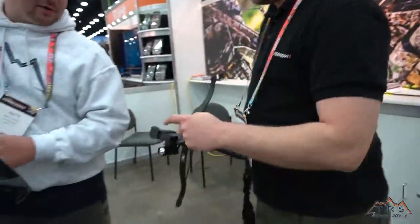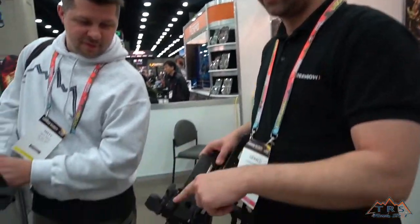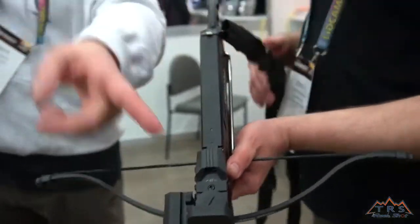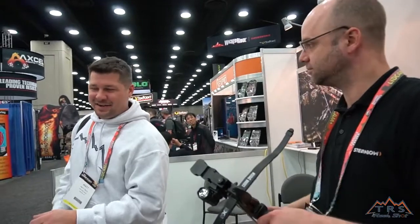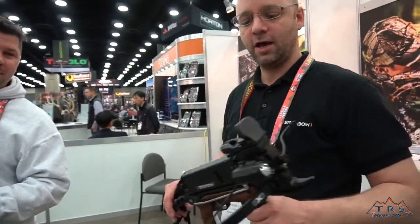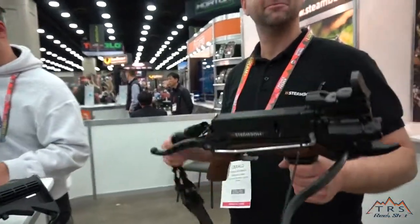Ready to go. It has 90 pounds of draw weight. It has an inbuilt laser sight, red dot sight on top, tactical flashlight, backyard fun. All this comes with it? Yes, of course. That's insane. Remember, that's Steambow. What is this going to cost somebody, do you think? It's around $350 retail. Yeah, looks awesome. That looks awesome. That's crazy.